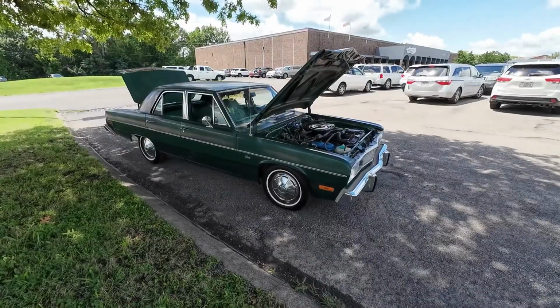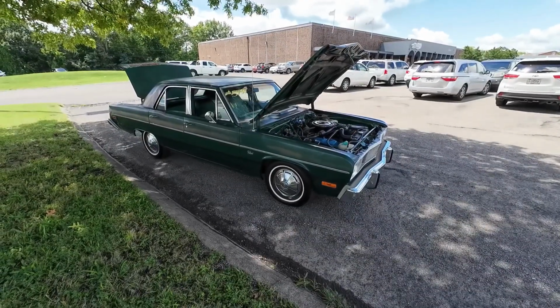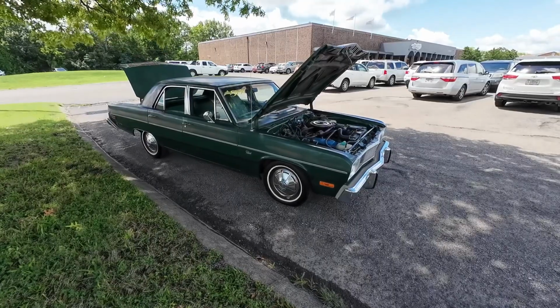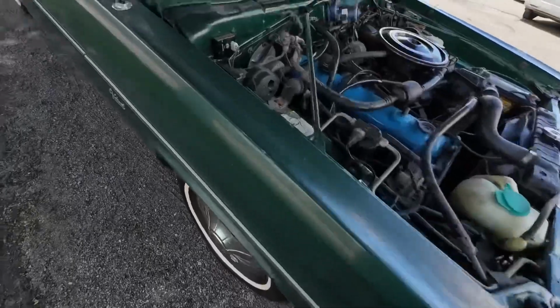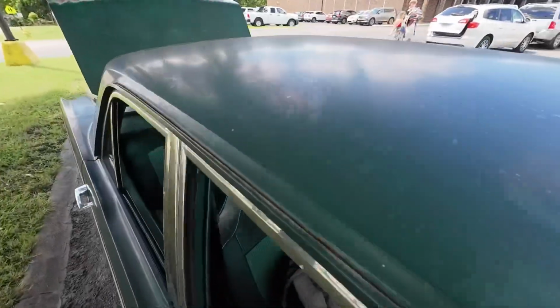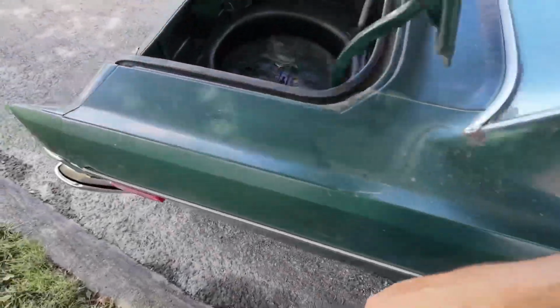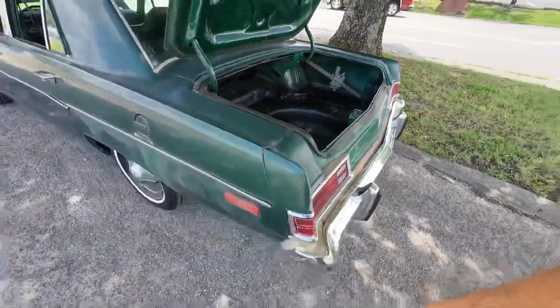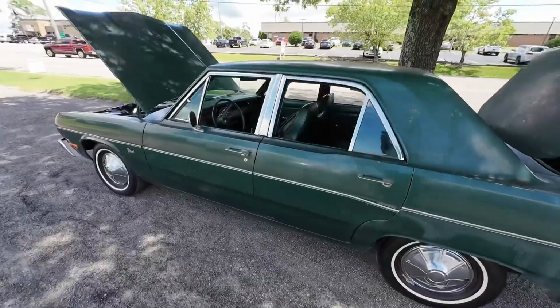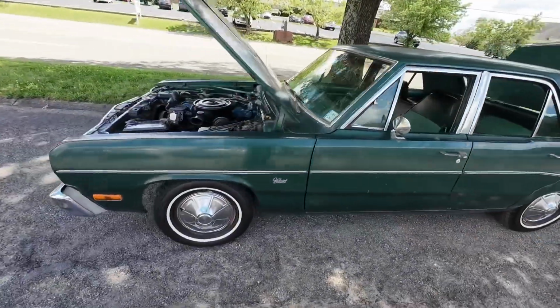Okay, so let's go ahead and walk around this ride. We're going to be pointing out rust and dents and scratches. Paint is flawed already. It's faded, and it's got all kinds of different imperfections in that paint. You see how hazy it is? We got the trunk open, which looks solid. So yeah, rust, dents, and scratches. Here we go.